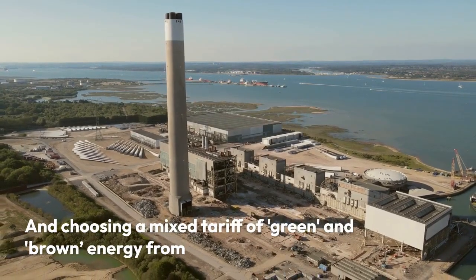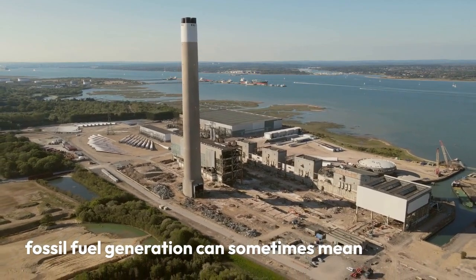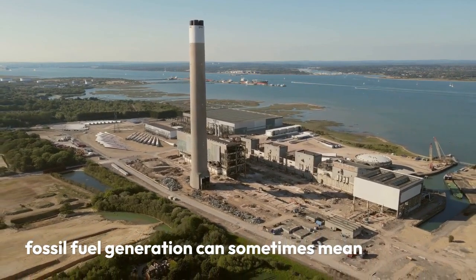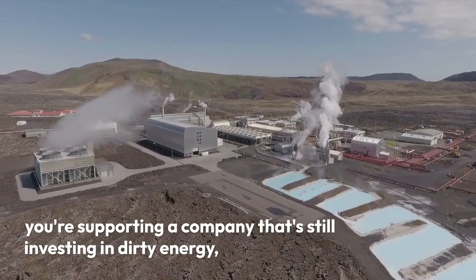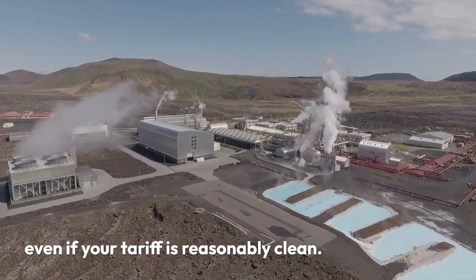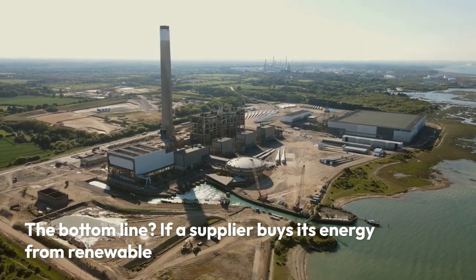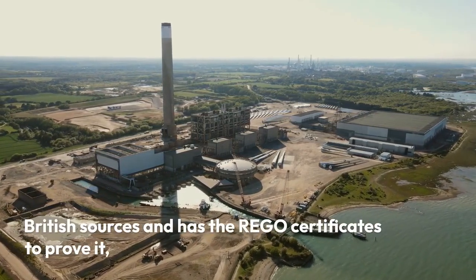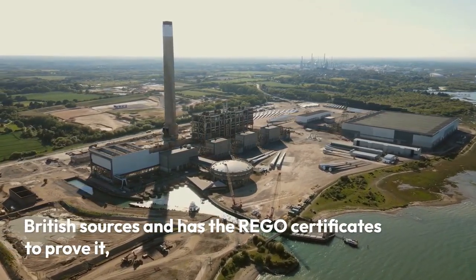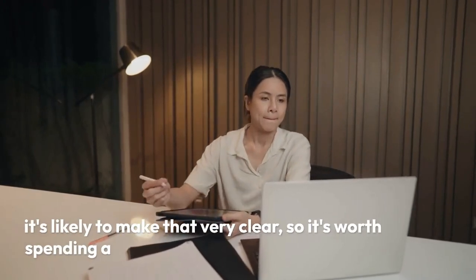And choosing a mixed tariff of green and brown energy from fossil fuel generation can sometimes mean you're supporting a company that's still investing in dirty energy, even if your tariff is reasonably clean. The bottom line: if a supplier buys its energy from renewable British sources and has the REGO certificates to prove it, it's likely to make that very clear, so it's worth spending a bit of time on a supplier's website to check.